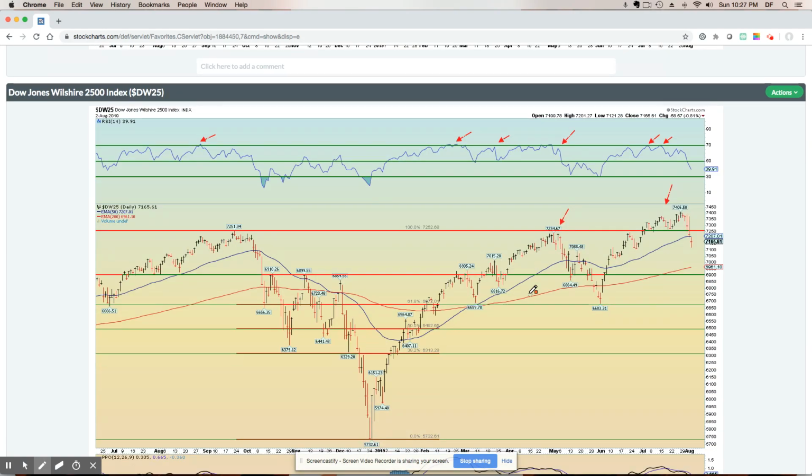Dow Jones 2500 index. These are the 2500 largest companies in the world. And I've been pointing this out. We broke to new highs here and here, but momentum did not break to new highs, and that was a negative divergent sign. Also, every time we tried to hit this 69 level of RSI, we could not do so, and we pulled lower. Last time around, we weren't even close.